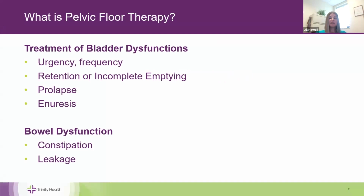Okay. What is pelvic floor therapy? It is the treatment of bladder dysfunctions such as urgency or frequency, the I gotta go, or multiple times going in less than 2 hours. Bladder retention or incomplete emptying, where you have a slow urine stream or a weak urine stream or it's not emptying fully on the way out.